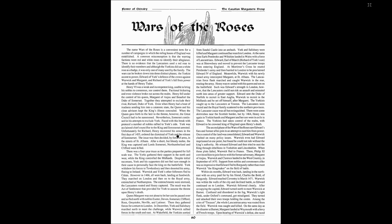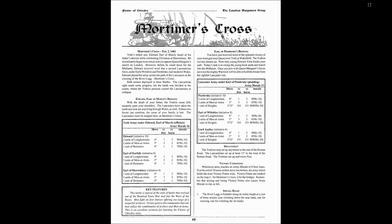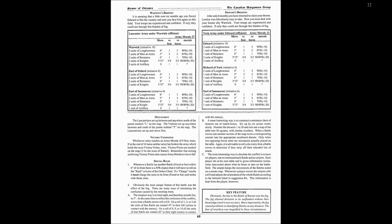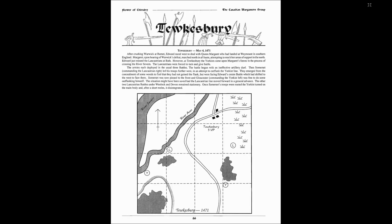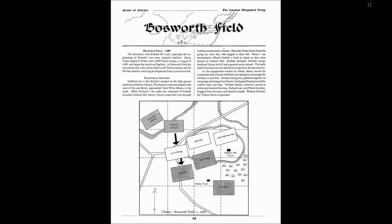I think it's perfect. Then we go to the Wars of the Roses, which explains the major battles and, generally speaking, what is happening during the Wars of the Roses. You have Mortimer's Cross. Then you have Barnet. I know the battles, but I'm not very familiar with the Wars of the Roses. Again, the same briefing for each army and victory conditions and special rules. You have Tewkesbury with the map and all the information required. And you have Bosworth Field.